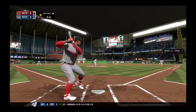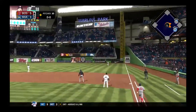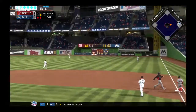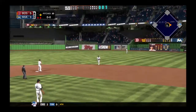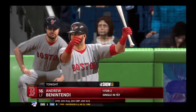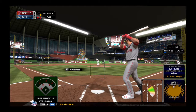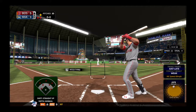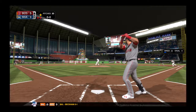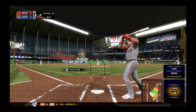Here's Mookie Betts as he lifts it in the air to right field. Waiting on it is Brinson. He's got it, and there are 2 down now. The left-handed hitting Andrew Benintendi stands in. He's 1 for 2 in the ballgame. Here's the first pitch to him. Squared that one up just a little late. Sale leads off first with a pair of outs in the inning.